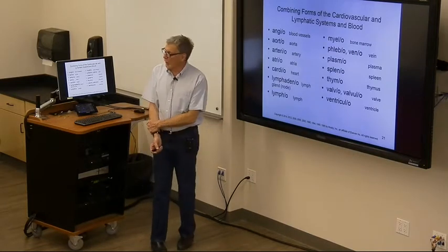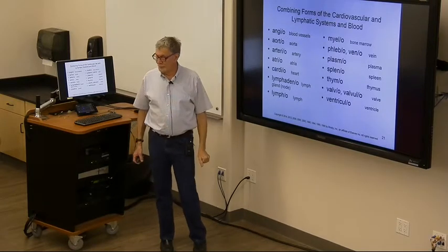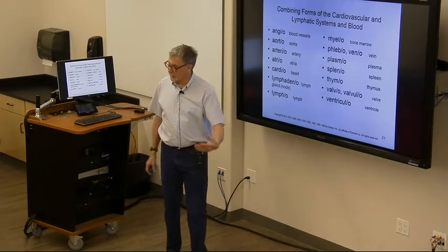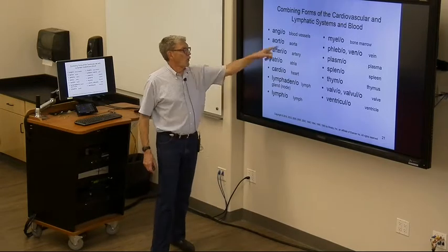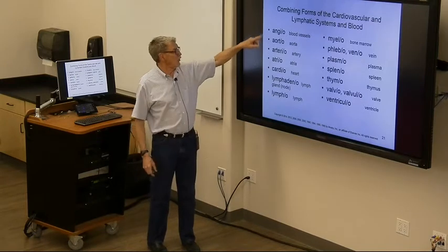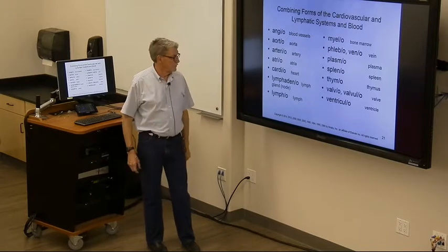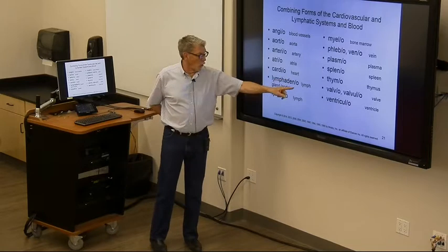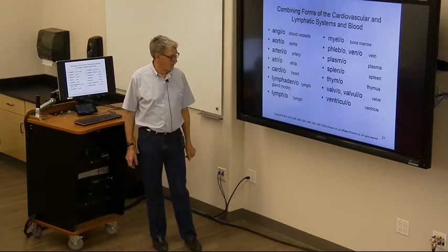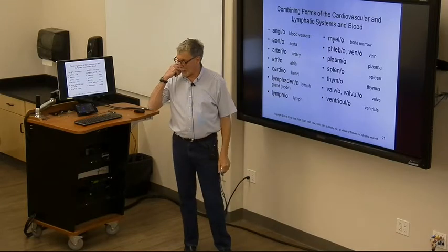So, knowing all the parts now, blood vessels are angio. Angioplasty is fixing a blood vessel, angiogenesis, growing new blood vessels. Aorto is the aorta. Arterio is an artery specifically, not just a blood vessel. Cardio is heart. Lymphadeno is a lymph gland or lymph node. Adeno, you know, is gland. Lympho is lymph.